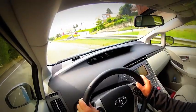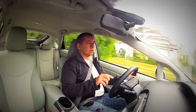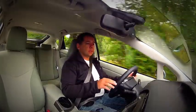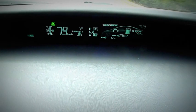The pre-production version could do about 100 kilometers per hour on EV. This one supposedly will do only about 80 kilometers per hour on EV. I'm just reaching that speed now, and I'll see if the petrol engine kicks in. Not yet. 84, 85. Okay, so the petrol engine doesn't kick in, which is nice. So you can actually drive along a dual carriageway and not have to worry about burning your precious fossil fuel. Now I'll try to accelerate a bit harder to see if it switches to petrol. Yes, it does.